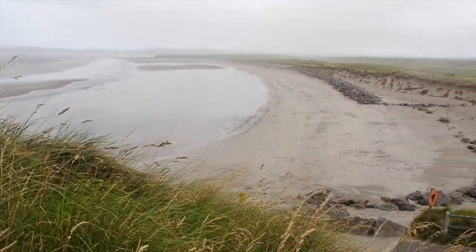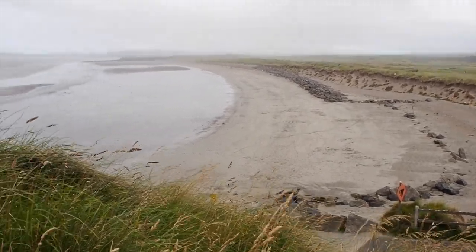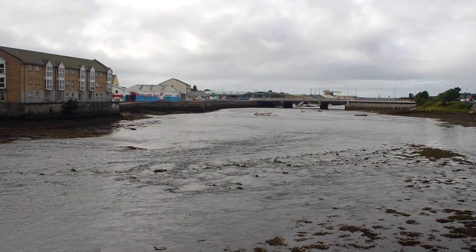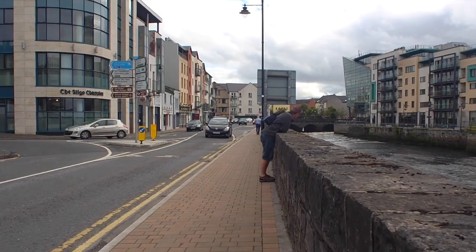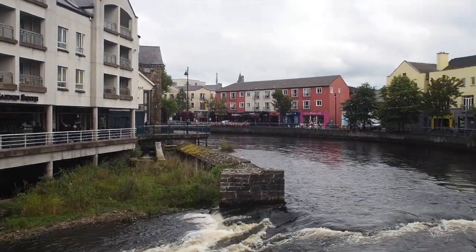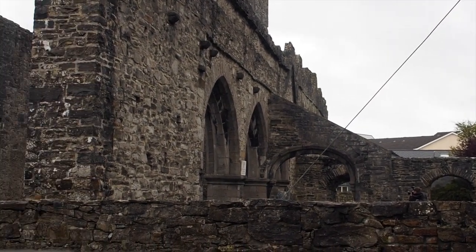Just typical, we arrive at this beautiful beach and down comes some misty rain. It was blue sky 3 seconds ago. Here we are now in Sligo, and we're going to take a little walk into the town centre. Seems really nice, but lots of little shops all around the river. This is Sligo Abbey.